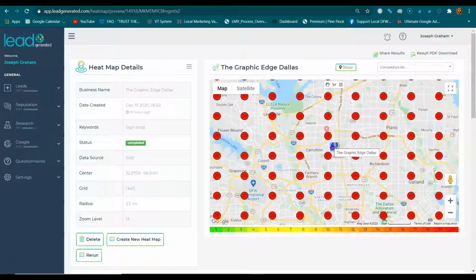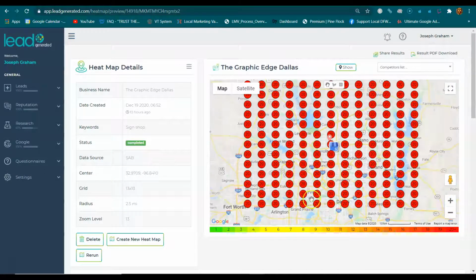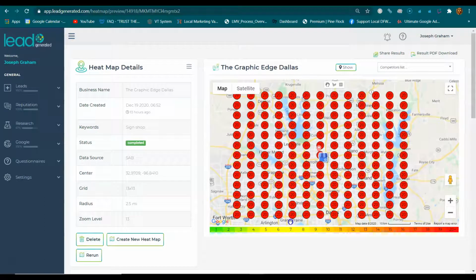ranking in the 3-pack. So a little bit more about me. My name is Joseph Graham. I'm out of Fort Worth, Texas. I'm a marketing consultant. I help local businesses because I needed help back in 2010 for my body shop and my upholstery shop. And I didn't know how to get leads. I was paying the newspaper and stuff. So when I started figuring out how to generate traffic online for my own business, is when I started doing it for others, right? So this is what I do.